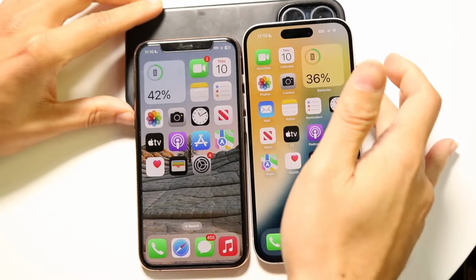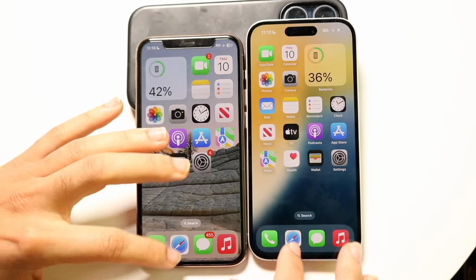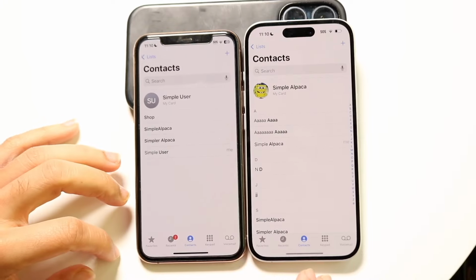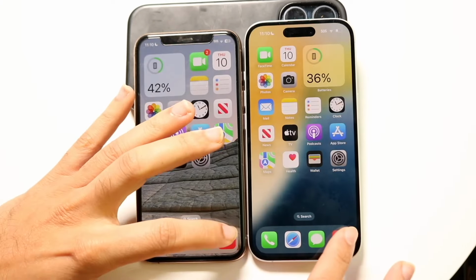Okay, that kind of covers it up there. My camera started freaking out for a second. I don't know what happened. All the apps are clear in the background. Phone calls 3, 2, 1. Okay, nothing crazy. Music 3, 2, 1.